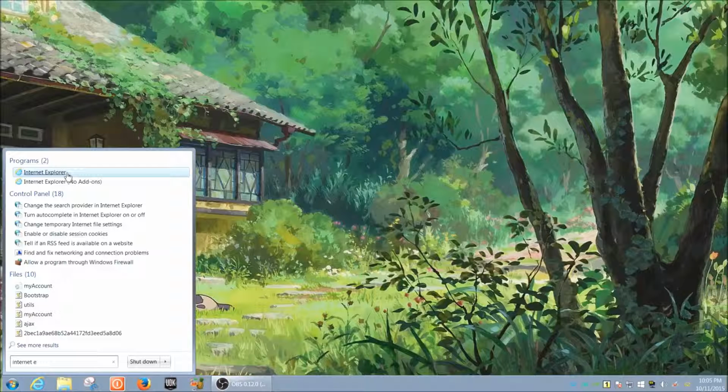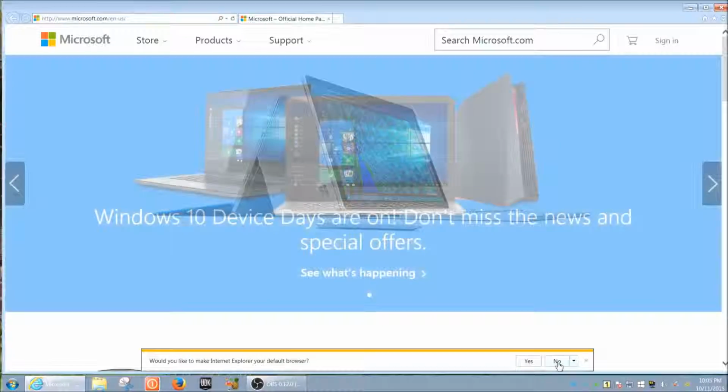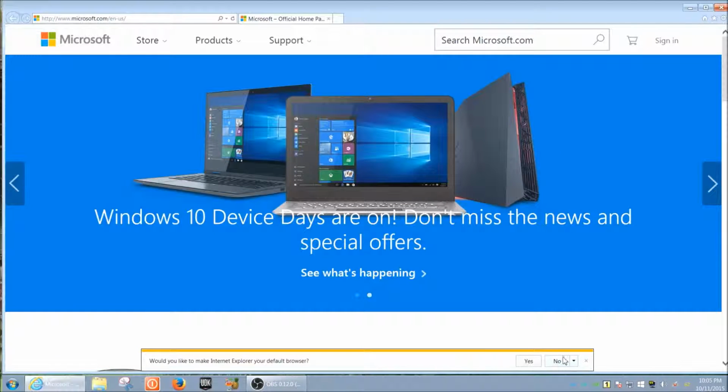And keep in mind, guys, I'm doing this for the sake of somebody who doesn't know how to use computers well and is either new or just needs help with computers. Okay, keep that in mind.